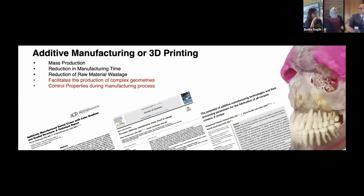Not only the shape, but also the color as well. And we have printers that can use new colors, right? Interestingly, you can control the properties during manufacturing. If you use a printer like we have, jet printing like Stratasys, with different reservoirs, colors and resins, you can print different materials into it, and hopefully that soon comes to ceramics as well.